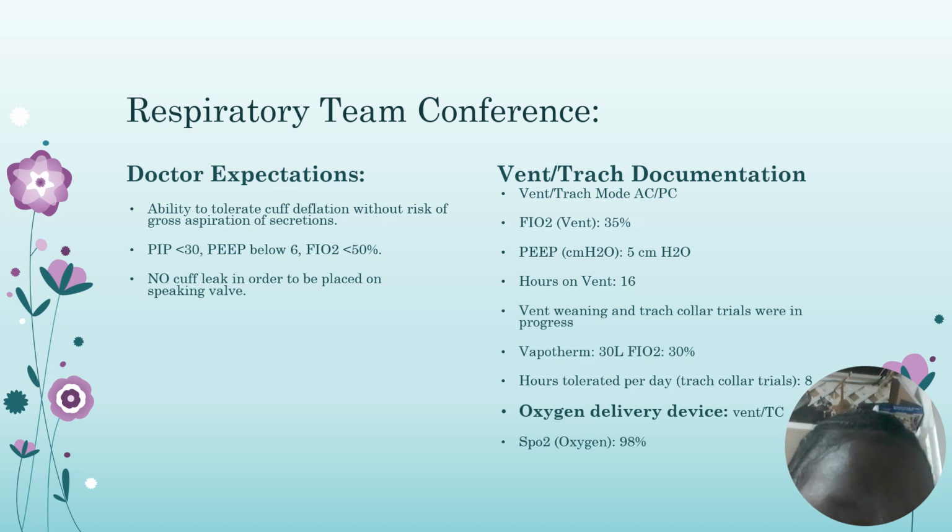When she was placed on the Vapotherm after she got off the vent, during the trial the Vapotherm was 30 liters, and the FiO2 was 30%. Hours tolerated per day during the trach collar trials were 8. And then the oxygen delivery device was vent / trach collar. The oxygen saturation was 98%.